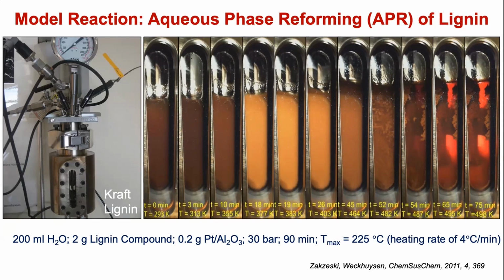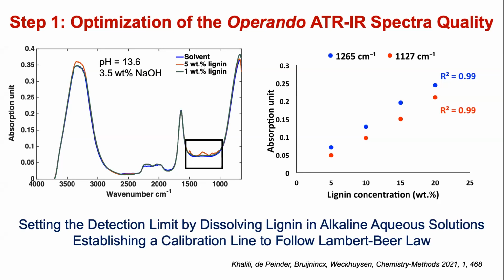So now I will almost go through the thesis, where I want to show you how we have been developing the methodology of ATR infrared to monitor lignin depolymerization. Khaled Khalili is the PhD student.